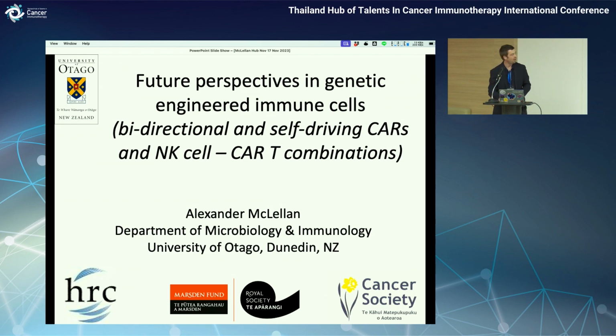So I think the first day, which was performed by the students and young scientists, provided such a good education for the genetically engineered 101 session. We would have gained a lot of knowledge of where to go in cancer immunotherapy.